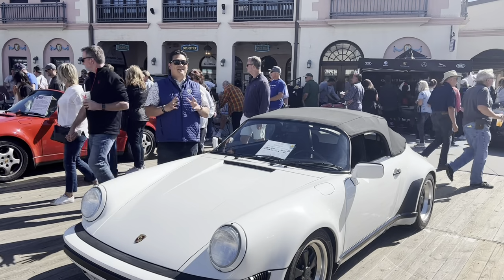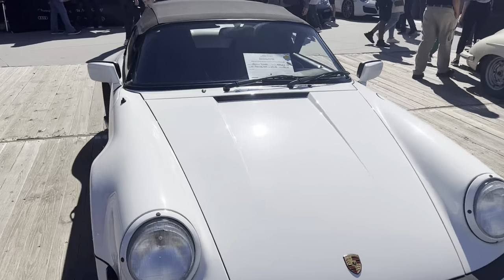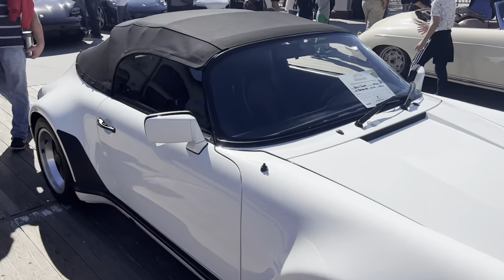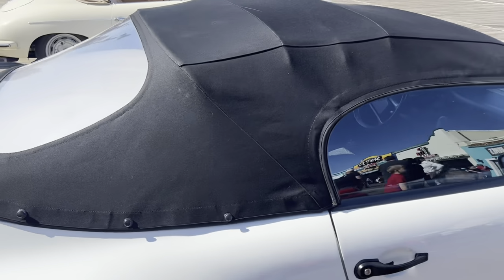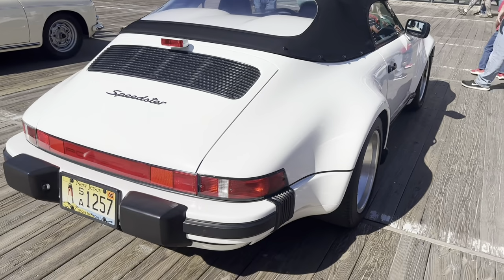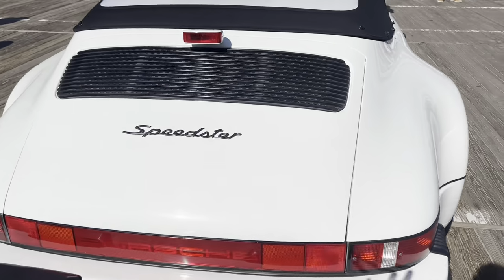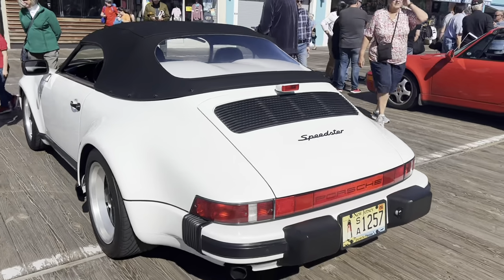It's not every day that you get to see an 89 Speedster, a G-body Speedster with the wide body. Look at the rake of the windshield, a very unique top. This is a beautiful car. And back here, you'll see, believe it or not, the Speedster script was not something that came original with the car. This must have been added by the dealer or by the owner. But what a beautiful treat it is.